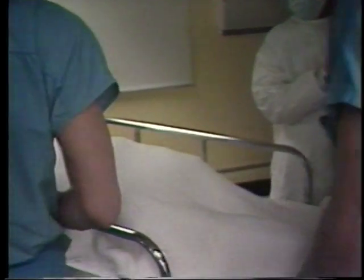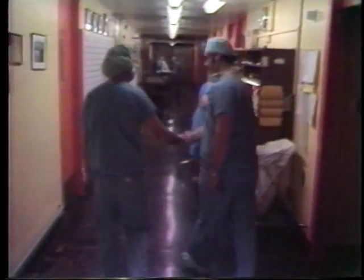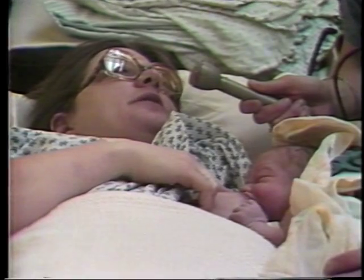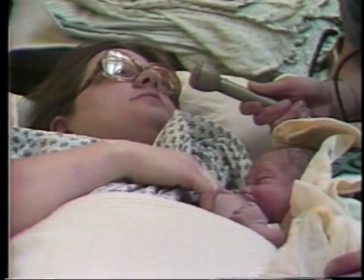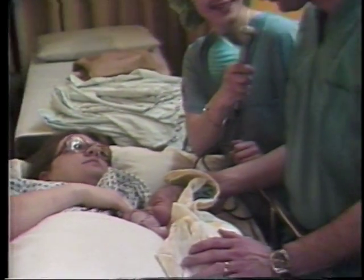Andrea is then taken to the recovery room and shortly thereafter is able to nurse her newborn. It was probably one of the most exciting moments in my life. I can't, it was just wonderful. It really was. And the look in my husband's eyes when he watched the baby being born was just unbelievable. I feel the same way.